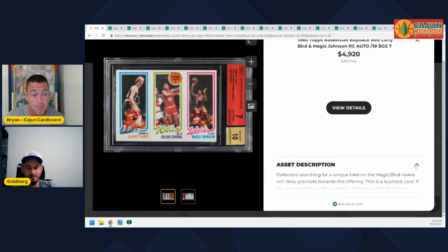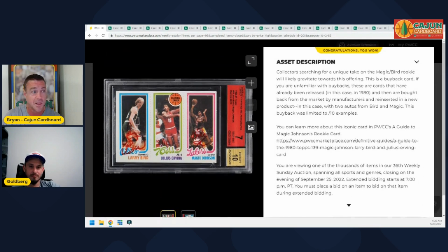Let me text some of my really intelligent collector friends who've been doing this longer than me. I'll be the first one to admit when I don't know something about a card or product, I text one of the goats out there that's been doing this for 2 or 3 decades. They told me it's a cool piece. They told me it's legit. They kind of explained what these cards are. These are original 1980 Topps rookie cards that were bought back by Topps and then put into later products. And they were basically hits, right? And so autographed by Magic, autographed by Bird in red ink with a red label, and then serial number 2 out of 10 right there in the middle.